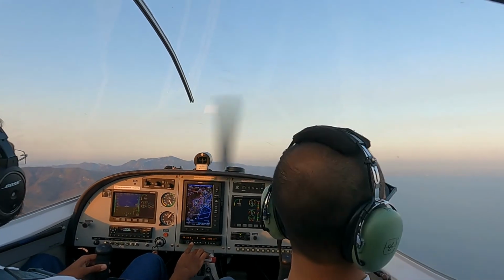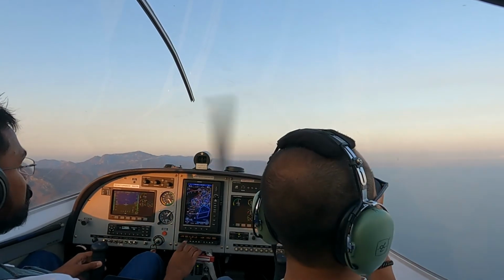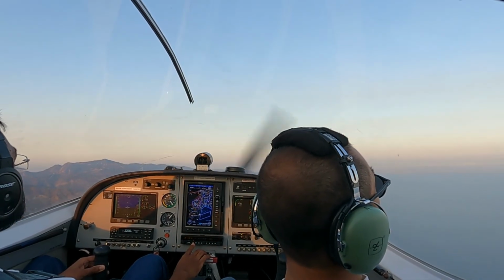SoCal, Southwest 3037, 1500 for 5000. Southwest 3037, radar contact, climb via the Summer departure. Climb via the Summer departure, Southwest 3037.